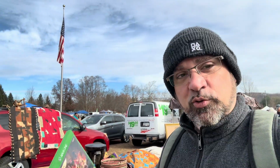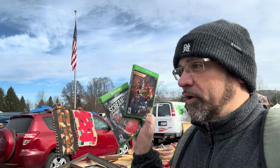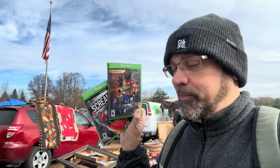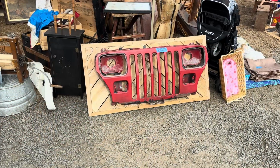So I ended up buying two of those games here. The vendor wanted $5 a piece, but ended up doing the two of them for $8. So I got $2 back. I thought this was really cool.